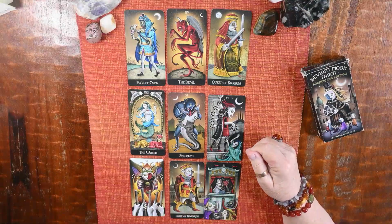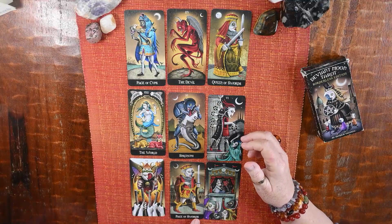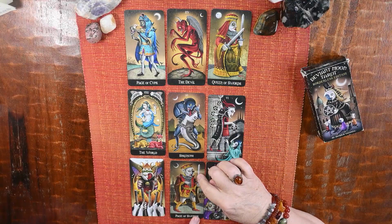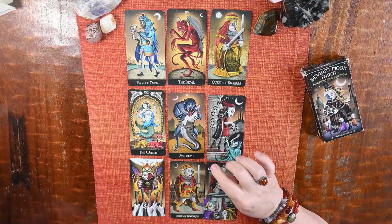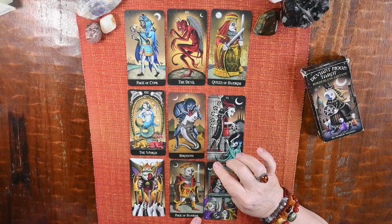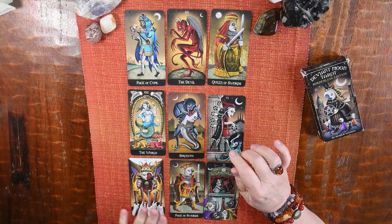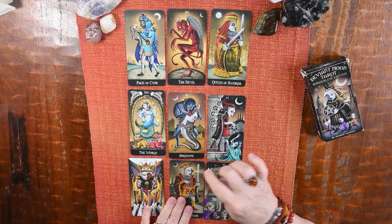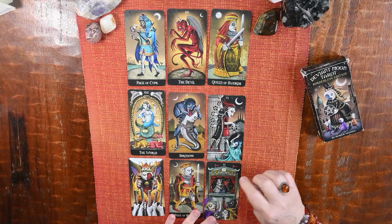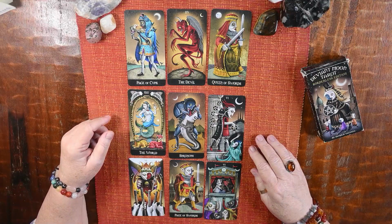Who knows? And in between here, we have the Page of Swords, which is all about perspective. So we can see here the Six of Wands as a victory, and here we want to keep a perspective, looking into the perspective, and here of nostalgia. That's kind of interesting. Okay.